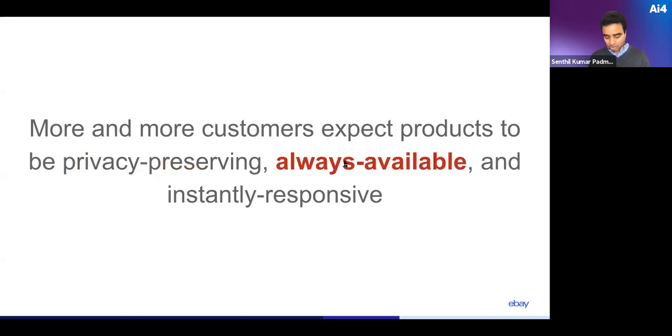The second thing is the availability aspect, that's being always available. It's not only good for your business, also customers do not like an unstable product. Whenever they see an unstable experience, they think that they are not getting the value out of it. They may leave you and go to another competitor. It is pretty much becoming table stakes at this point that people expect everything to be always available.